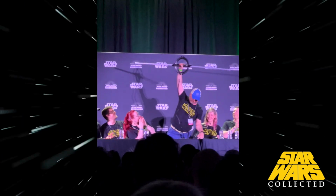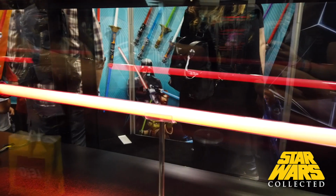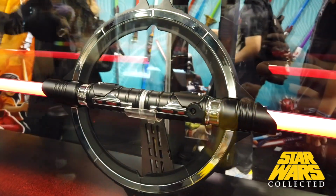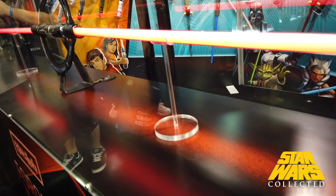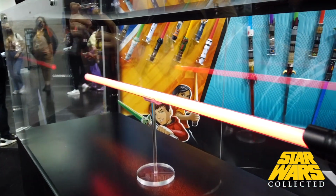Hasbro also showed their new HasLab project. This is the first role-playing item. It is a Black Series lightsaber for Reva from Obi-Wan Kenobi. It's got a pretty hefty price tag on it. I'm not sure if I'll be backing it or not. One thing, I thought the chrome looked very plasticky on it, and that's not something I really like. The electronics look pretty cool inside of it, but I don't really use the electronics myself. It's more of a display piece, so to be determined on this one.